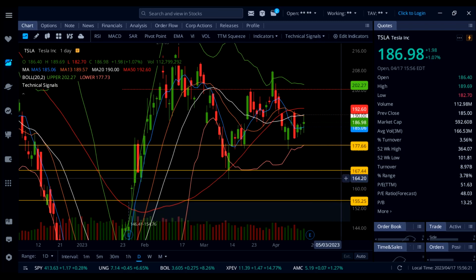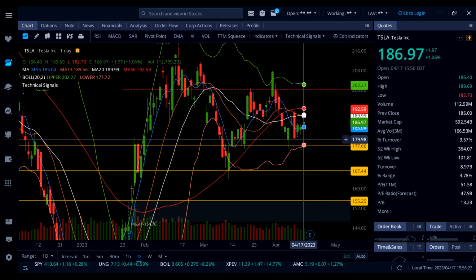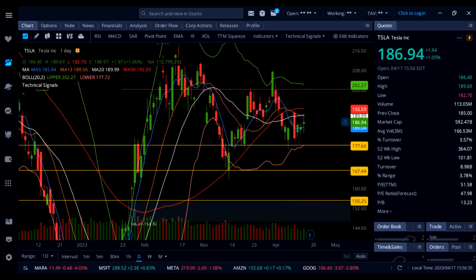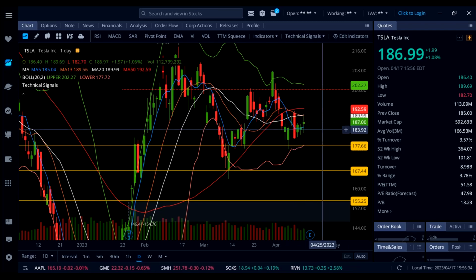So for tomorrow, 185, 180, 177 are going to be the key support levels on Tesla to watch, and the resistance to break is 190, 190.59, and then a quick trip all the way up to 200.